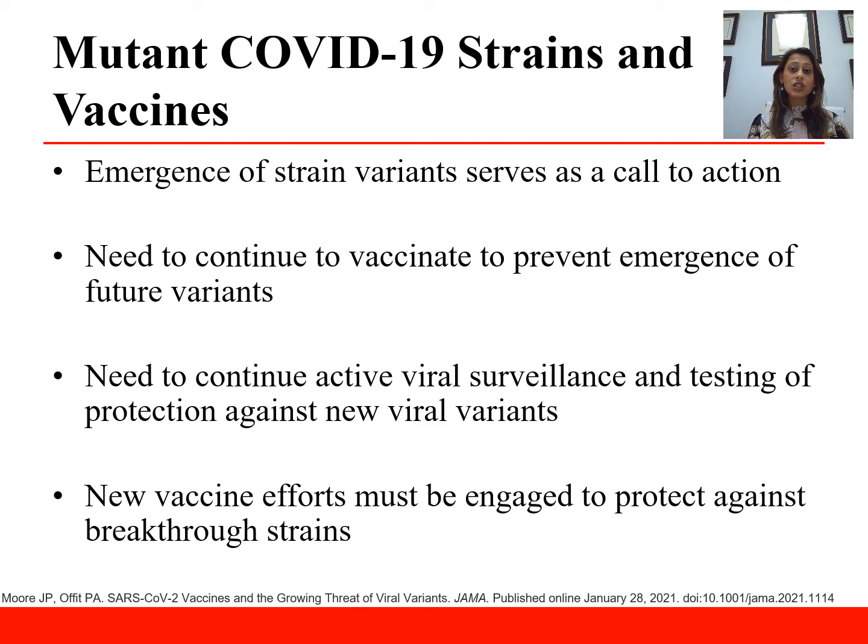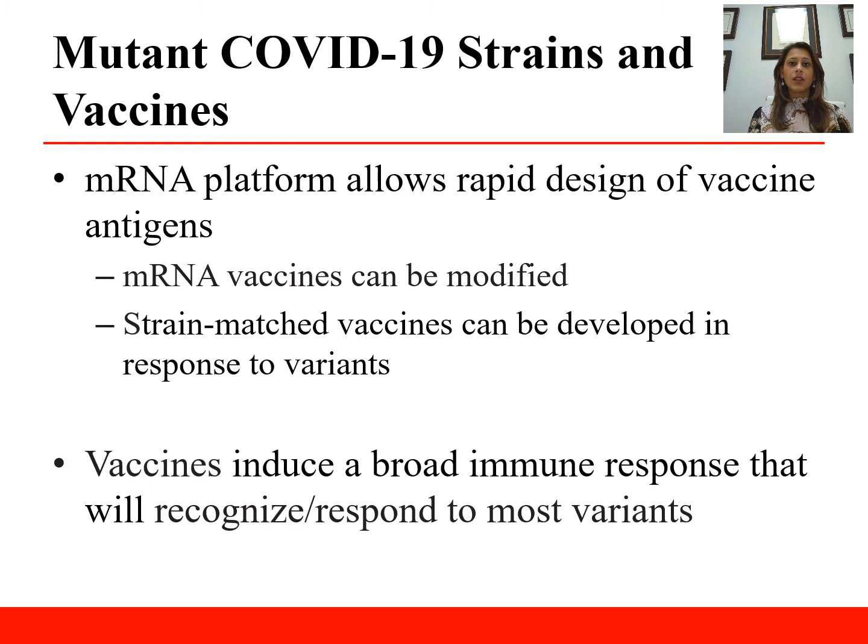What these variants should do is raise a red flag. We need to continue to vaccinate the population at large to prevent the emergence of more variants. We need to test more people for these variants, and new vaccine efforts must be made to protect against these variant strains. The good news is that the mRNA platform has a lot of flexibility and can be easily and quickly modified to adjust for new mutant strains. And we hope that with both B and T cell responses by mRNA vaccines, we will still maintain an adequate protection against a majority of these variants.